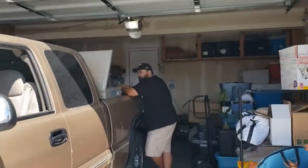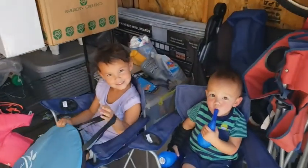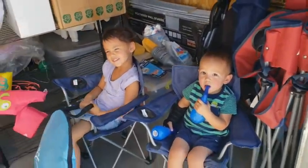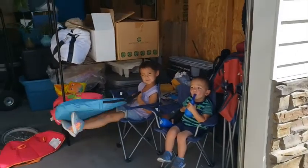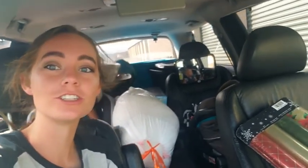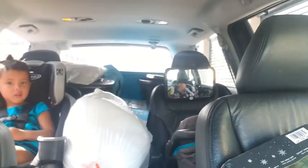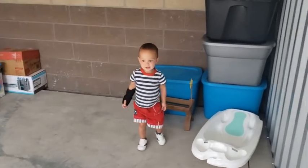Working on getting the garage all cleaned up and loaded and packed. Kids are hanging out in the shade. Doing good? Mm-hmm. Yeah? Keeping cool? Mm-hmm. We're officially taking our first load to our storage unit. So we are packed up. There's Addie. Say hi, Carl. Hello. So we've got the van and Dillon's bringing a truckload. Things are getting real. Oh, good job, Addie. You're so strong.